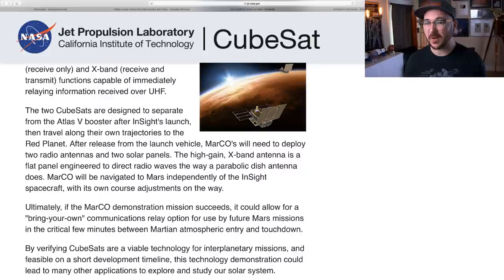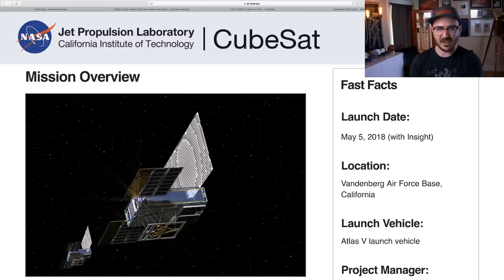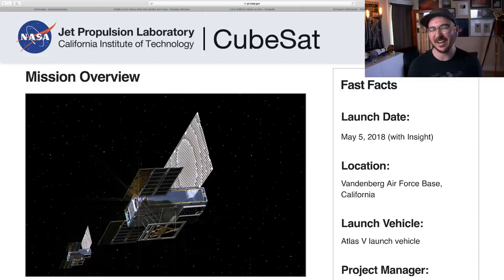Now, one more thing I wanted to mention that I think is actually, this gets me surprisingly excited, guys. There were two CubeSats flying in tandem with InSight on this mission. They ejected from the Centaur upper stage of the Atlas V soon after liftoff, on its way to Mars. They released two of these CubeSats. Now, CubeSats to Mars might not seem that exciting. I have a hard time getting too excited about most CubeSats, just because they can seem insignificant when they're small, although that should be exciting because they're small, lightweight, and they can do incredible things.